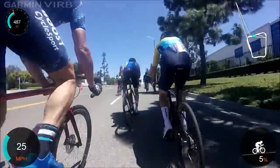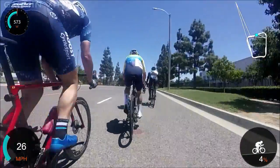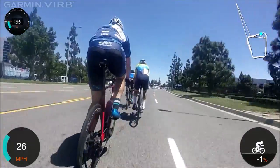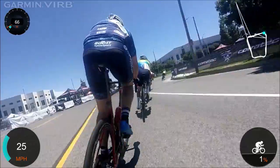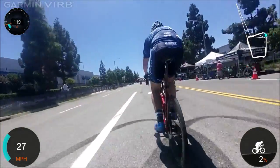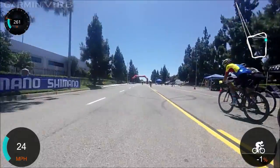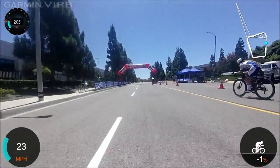I have 5%. Then it levels off at the top, and then a right turn into the final straight, which I think is pretty flat. Sometimes it feels like a slight false flat a little bit. It's definitely not 3%. I don't know why it said that. Like 1%, and then it probably levels off right here. And there's the finish line.